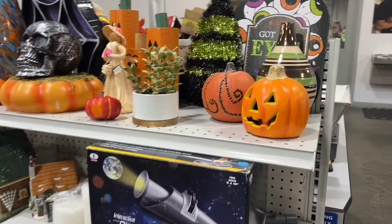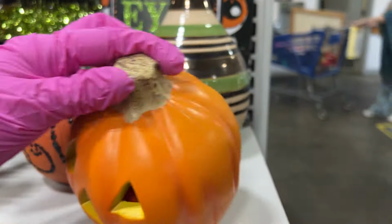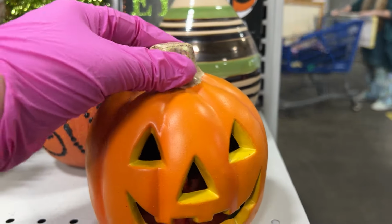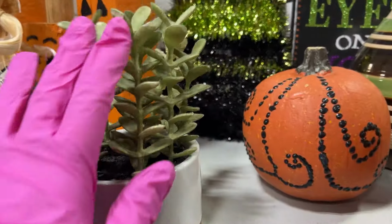Let's go. Woo! I can't believe the sun's shining like this. It was just raining the other day. Let's go. I like to come to the front and see what they have. Look, a little mini pumpkin. I've had him up here. He doesn't have a price on him. He's pretty cute. This is pretty cute.